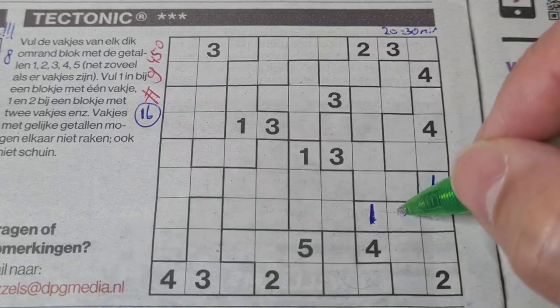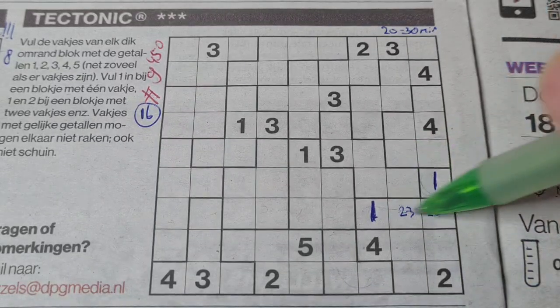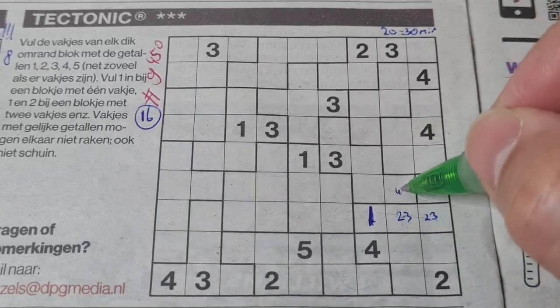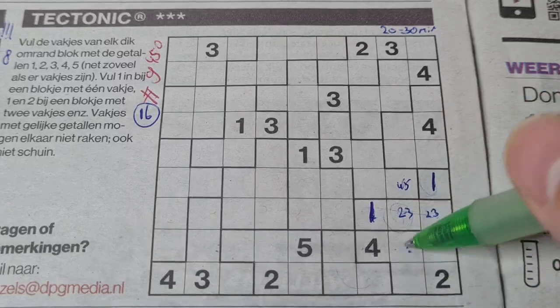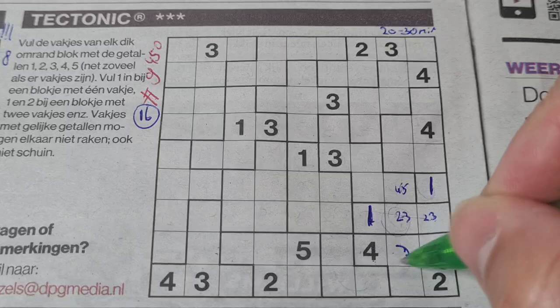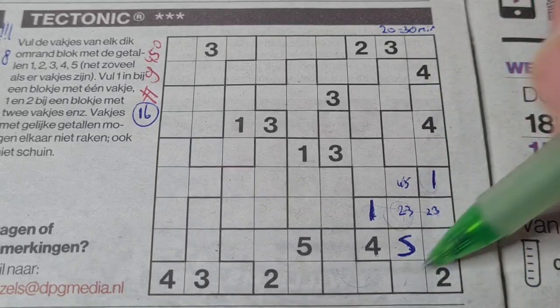Two numbers left, two and three. And when you see a triple box, remember that the box near the middle box, the inside box, is always 4 or a 5. Same for the other side. This box near the middle box, 4 or a 5. Well, we have a 4 here, so it can't be 4 anymore. This box should be a 5 then.